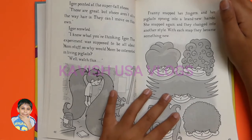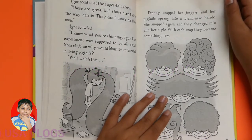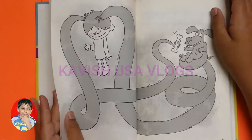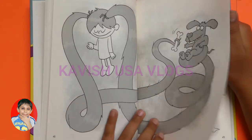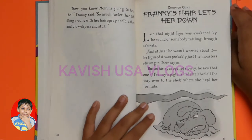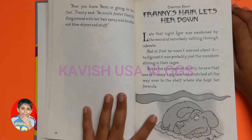Her pigtail sprang into a brand new hairdo. She snapped again, and it changed into another style. With each snap, they became something new. "Wow." "Now you know Mom is going to love that," Franny said. "So much faster than fiddling around with her hairspray and brushes and blow dryers and stuff."